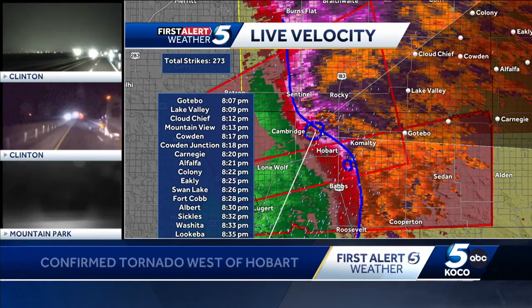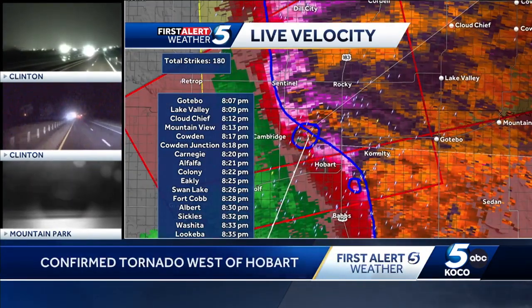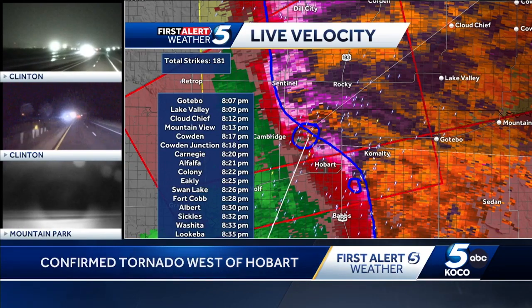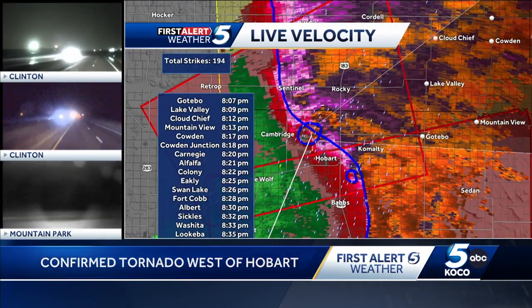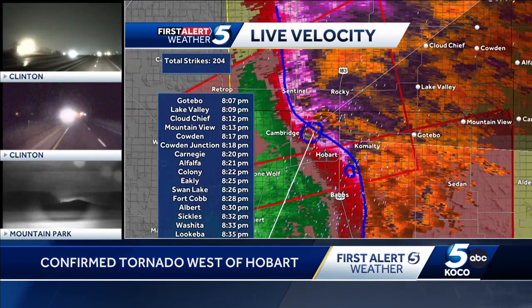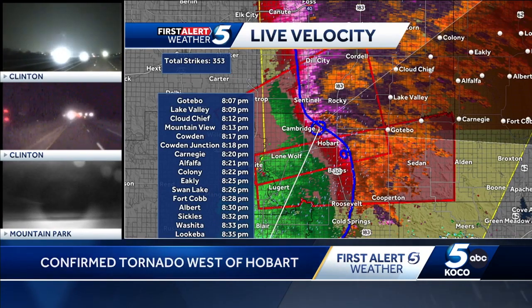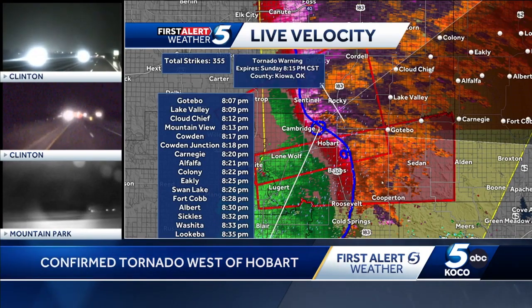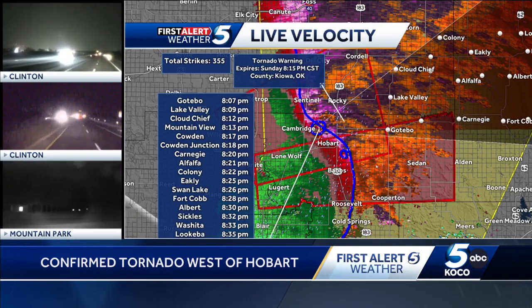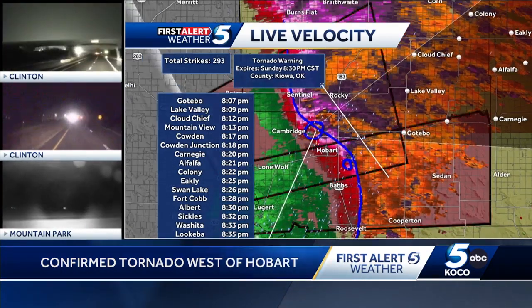So tornado north of Hobart, new one forming southeast of Hobart, 1, 2, 3 miles southwest of Camalti. All right, so 2 areas of circulation, at least minimal. So 2 potential, and that's in that southern tornado warning. So we have 2 tornado warnings there. So the one for Hobart, and then the one south of Hobart, between Hobart and Babs, this warning right here for Kiowa County. So 2, and that's all I'm going to do, Damon.